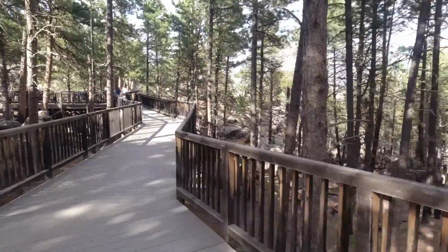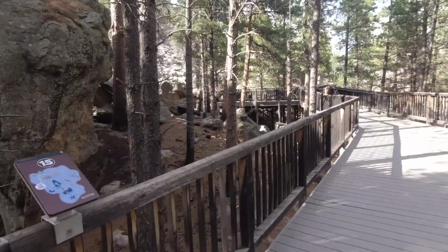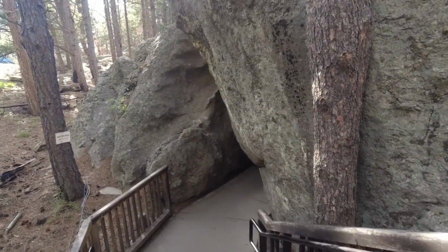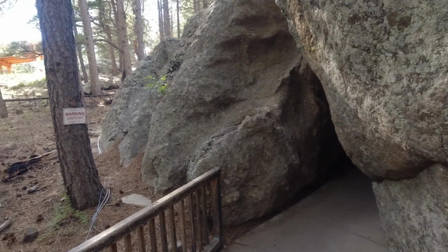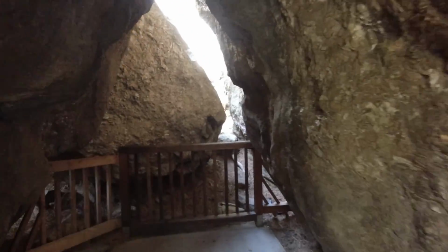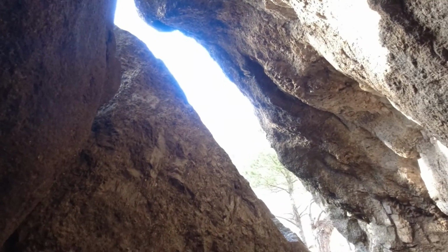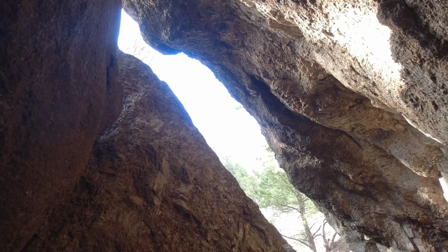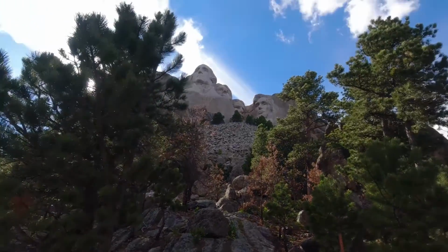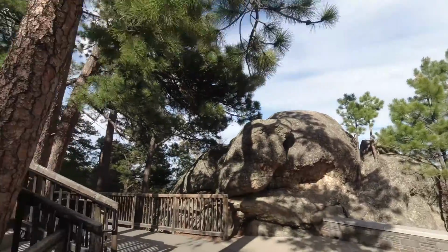Oh wow, what's this right here? I don't know what this is. Warning, climbing prohibited, Bonnie's Point. Oh, it's just a spot, but you can go up and look at it. That is so cool. This trail goes all the way around and goes underneath them. Pretty cool. We'll see what goes in through here.